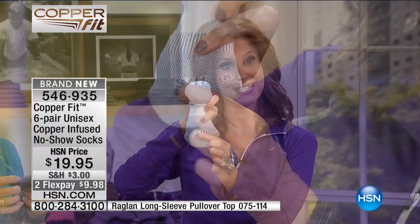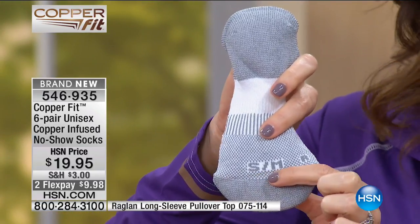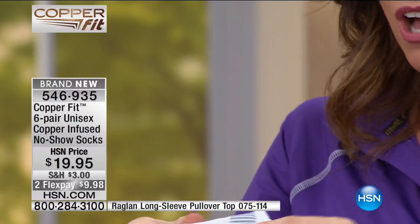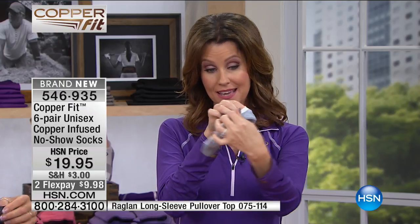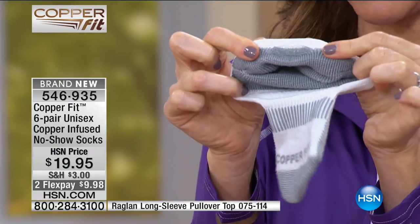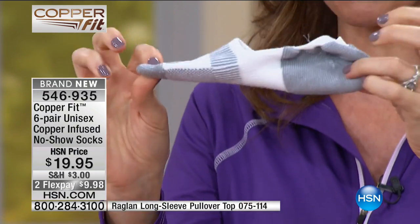You see there, this one says small, medium. You're not gonna get these mixed up. If your husband has the medium large or your boyfriend, the large, extra large, they're still ventilated on the side and they go all the way up to the heel, but you get all that comfort and no slip. So they're no show and they're no slip and they're infused with that copper ion.